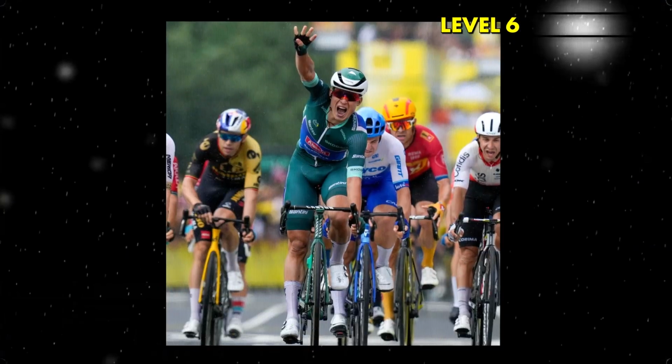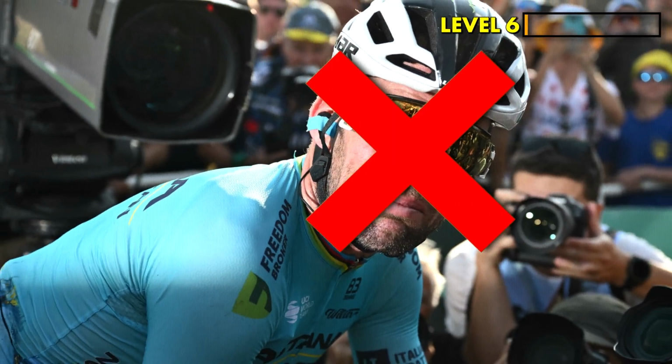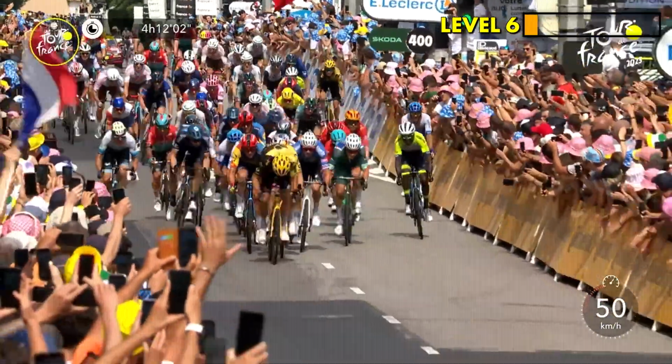wins. Here, Philipsen was again trying to spoil the winning moments, but this time it was not Cavendish. With just 500 meters to go, things became unpredictable and hyped.